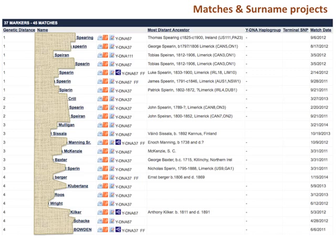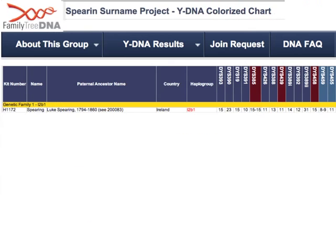The results, again, in themselves, do tell you more than just looking at your own individual results, but you need to join a surname project to really start comparing your DNA with everybody else's. And this is an example of the Spearin project.